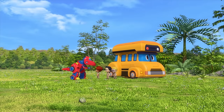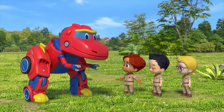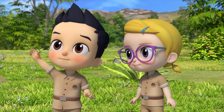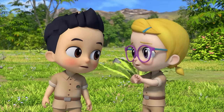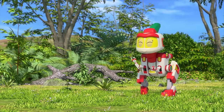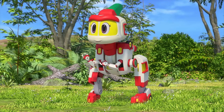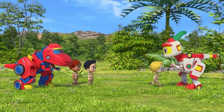Hi. Rex, who is going to come and join us today? Guess who? Let me guess. Tomo? Pokey? No, I think it's Perry. Ta-da! Hi, guys. I'm Dino Explorer Perry, a Parasaurolophus who is always there to help the injured dinosaurs. Yay! I got it right!